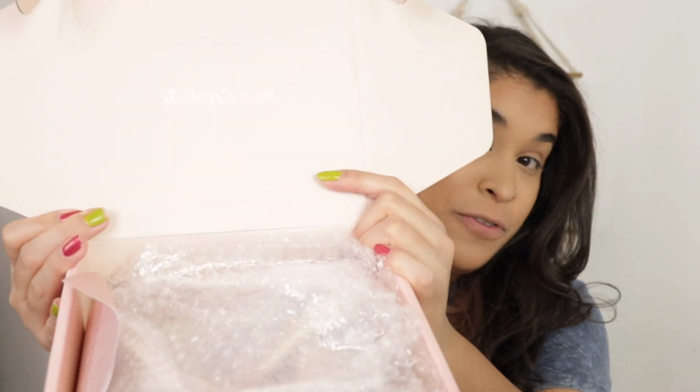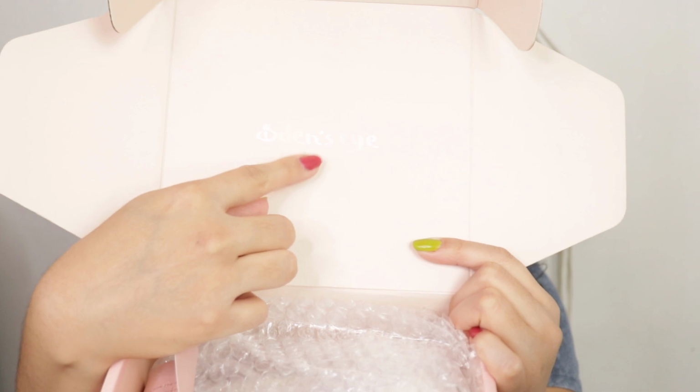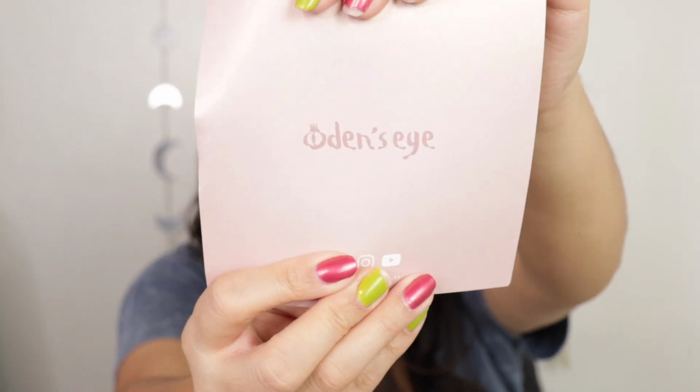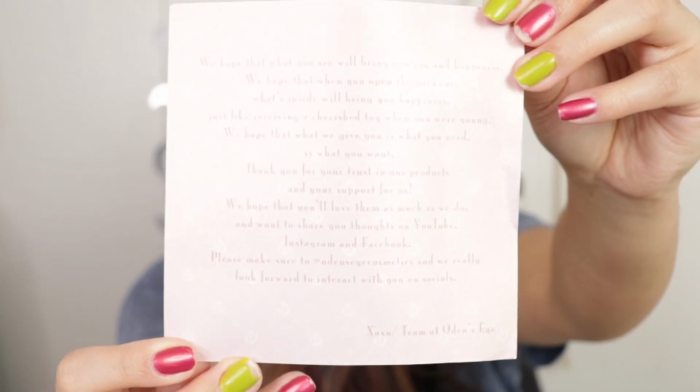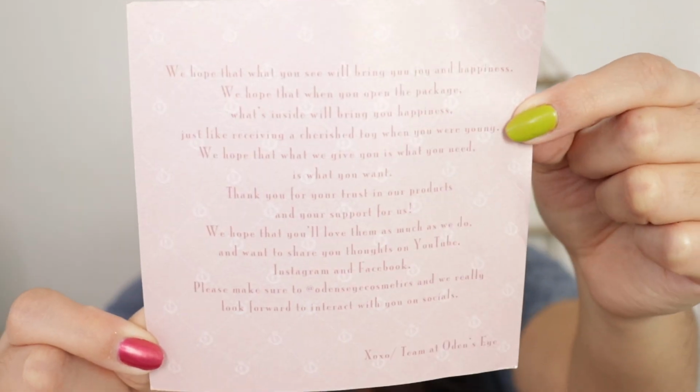This is the inside of the box, and I don't know if you guys can see it, but it just says Oden's Eye right there. It brings a little note, and the back just says Oden's Eye, and inside is a little letter, which is so cute. Let me dim my lights a little bit. I am forever struggling with these lights, but anyways, if you guys want to pause and read everything that it says here. Okay, so since I got the biggest box, I got a lot of things, and I'm so happy because I feel like they perfectly put all the things that I need to try the brand.